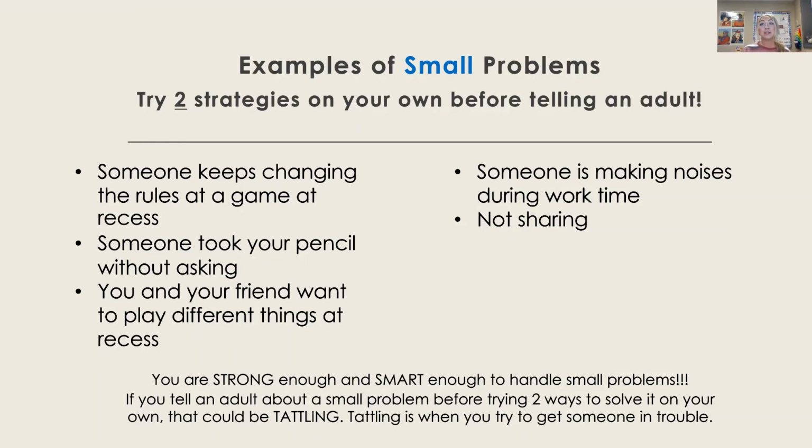Okay, so here are some examples of small problems. It might be that somebody keeps changing the rules at a game at recess. Another small problem could be someone taking your pencil without asking. Maybe you and your friend want to play different things at recess. Someone is making noises during work time, or not sharing. You can do the agree signal if you have had one of those small problems before.